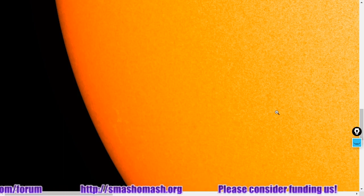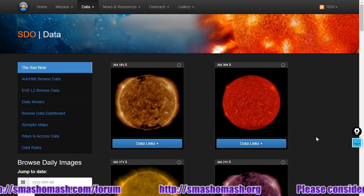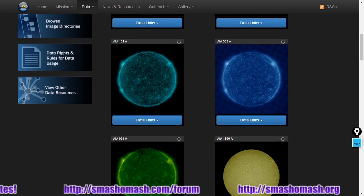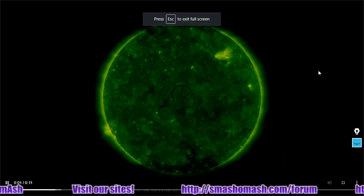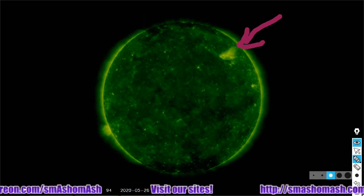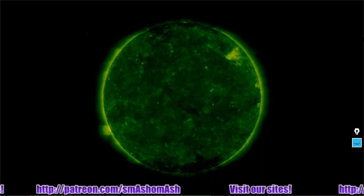I don't see any umbra, but it's not fully risen yet, and it's tough to see in a very, very thick tube of plasma. Let's look at the 94 angstroms view, which should probably tell us something about where that X-ray flare came from. Again, my best guess is that it's from this active plage here. Let's see what happens, and let that load here.